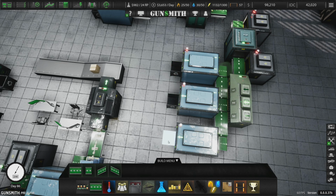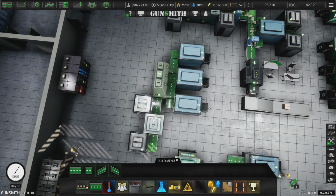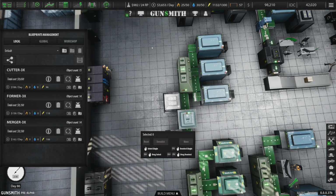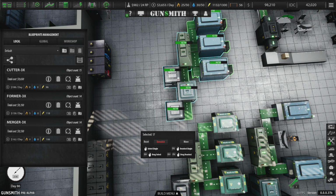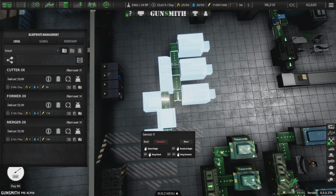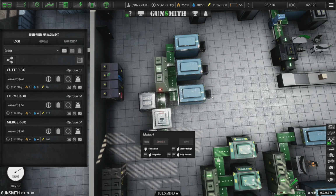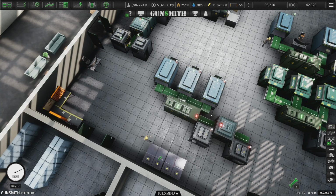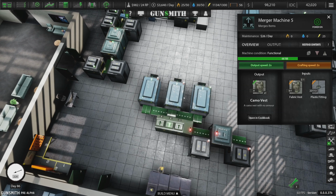But I'm not done because I also want to move this over. So we're going to take this whole unit here and I'm just going to move it a little bit because I want to double the production of certain things, right? So let's move this over to here. Now this creates a whole bunch of extra space for me, right? And I like that. Let's make sure these machines are back on.